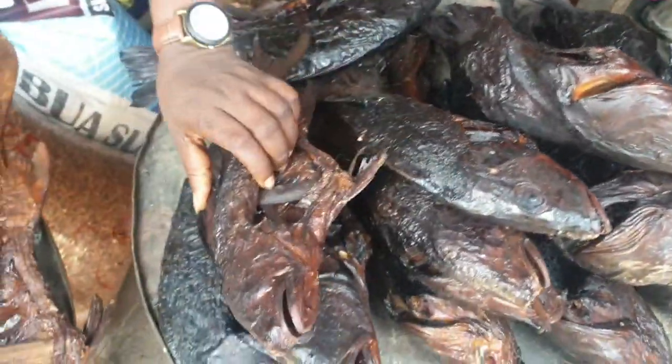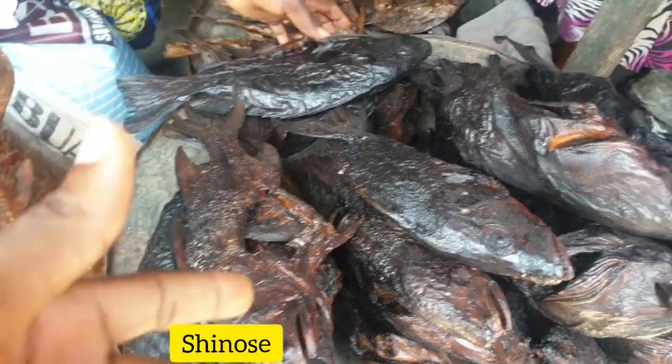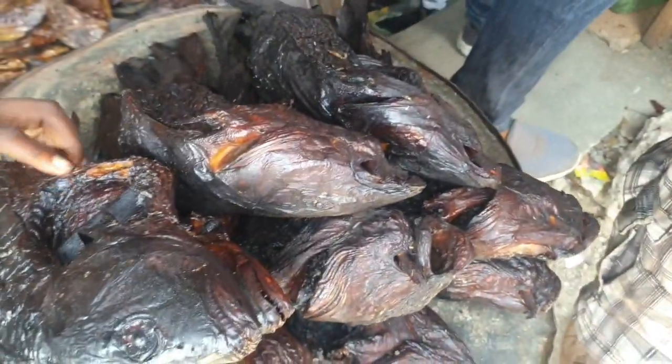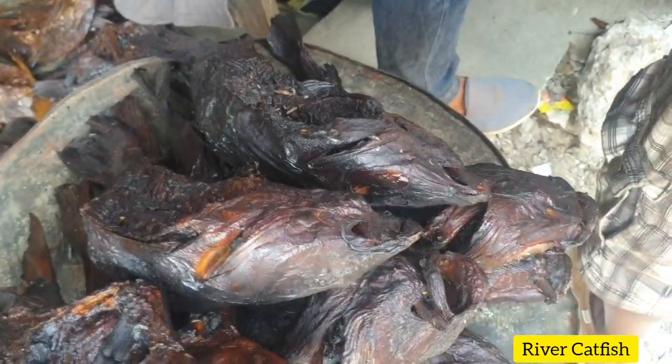Okay, let me just send to her. This is shinose. This one is rice. Okay. You can't have the money, give me that. This one is catfish. Okay. Maybe my sister. Mama, give me the 2,000.